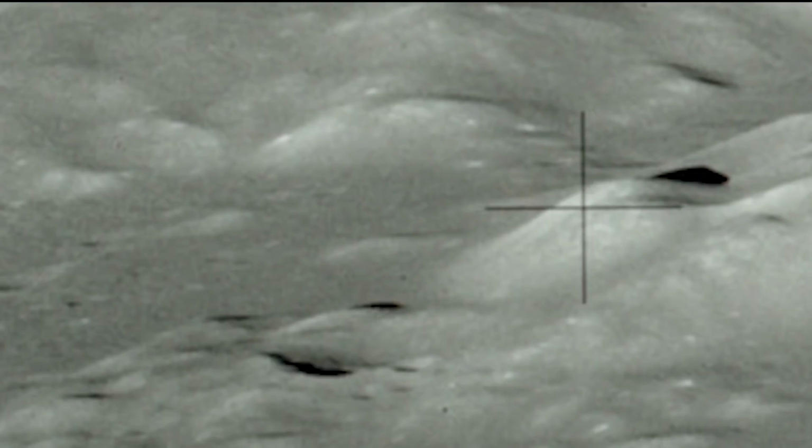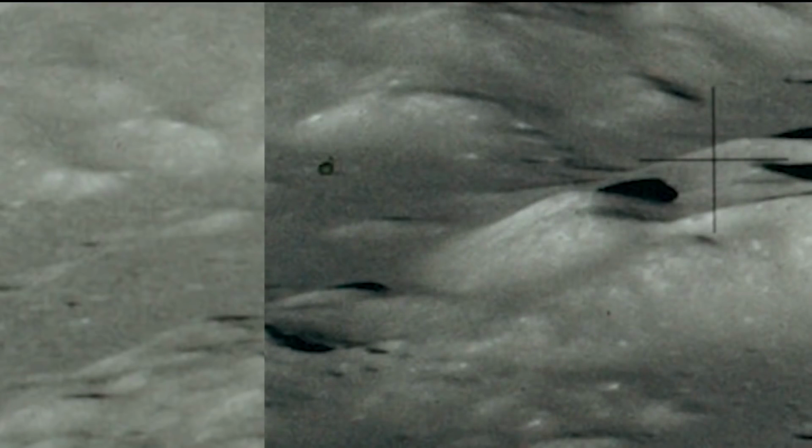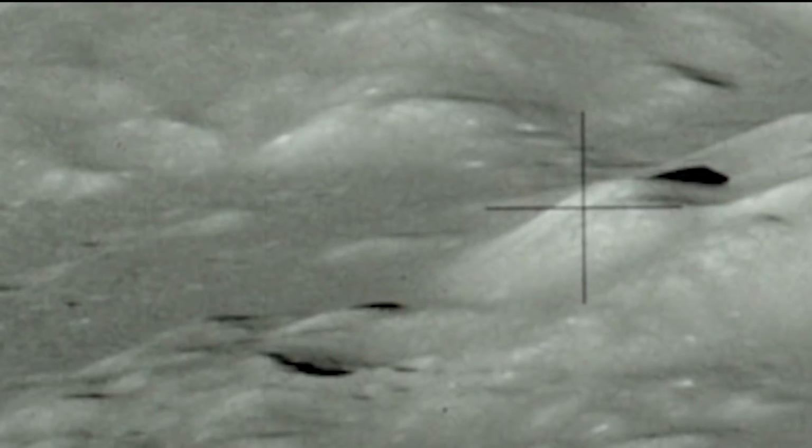This is outstanding. Yeah, whatever it is, Blake, you can tell that it's actually there. Look at that side-by-side comparison of it actually disappearing. Whatever this is, this circular object leaves a shadow. And then you see it's gone right here within moments of the Apollo 17 flying over.